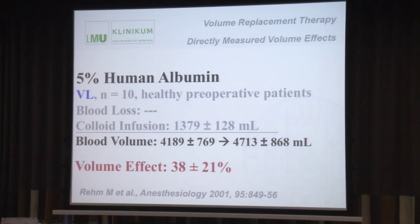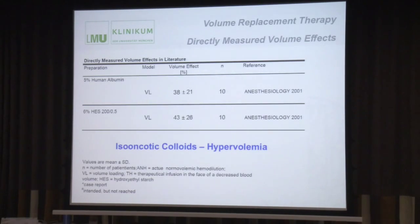the infused amount. The volume effect of this preparation, which shows with a proper indication in the hypovolemic patient a volume effect of 80 to 100%, severely breaks down towards 40% if it's not indicated, if the patient is previously normovolemic. And this was also confirmed by measurements for hydroxyethyl starch. Once again, a preparation which shows a volume effect in the hypovolemic patient of close to 100%. It breaks down here to around 40% if it's given without a proper indication in the non-hypovolemic patient.